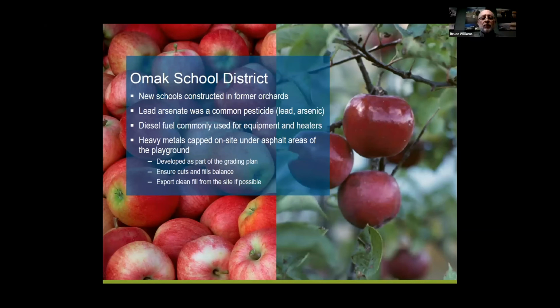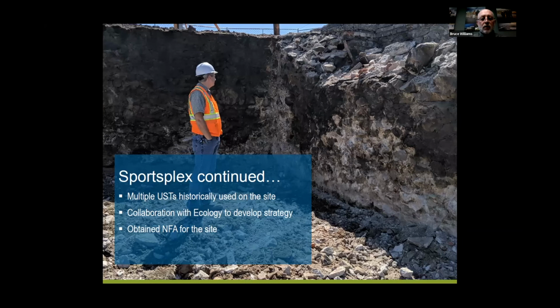Hey, JR, just before you go on to that, you brought this up on both the Riverfront Park and the Sportsplex projects. A plan was developed early on, and ecology was brought on early on to get their buy-in on the approach, and that resulted in a savings of hundreds of thousands of dollars for both projects, as well as mitigated some of the exposure routes, as you mentioned. So just emphasizing the point, work with your team and get the regulatory agency involved early, and it could save you, if not millions of dollars perhaps, as well as schedule delays.